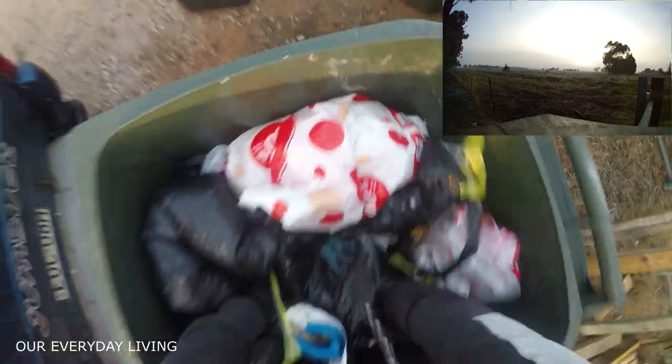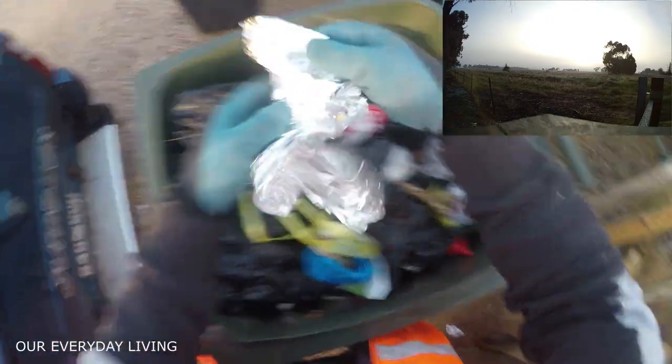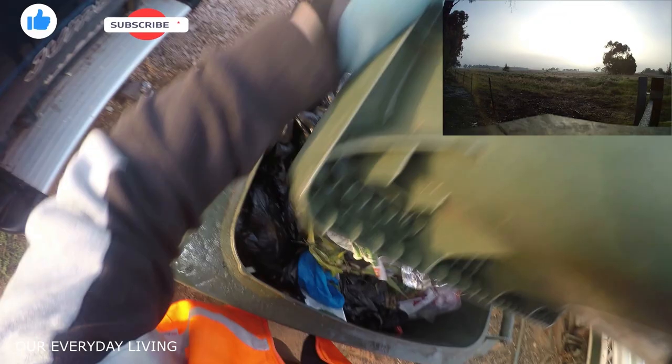Push it down. Don't make a mess on the ground. I don't want to put all these weeds on the ground. That's a bit of alfoil. Got rid of that. Banana! We got it. Didn't spin it.